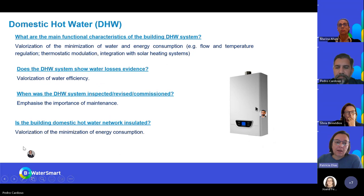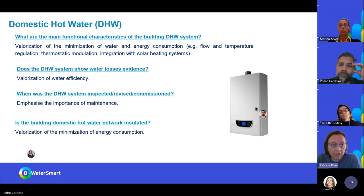And lastly, the last area is the domestic hot water. Here we are going to look again at functional characteristics of this system. And here we valorize the minimization of water and energy consumption. So we are looking at flow and temperature regulation and thermostatic modulation, and of course integration with solar heating systems.